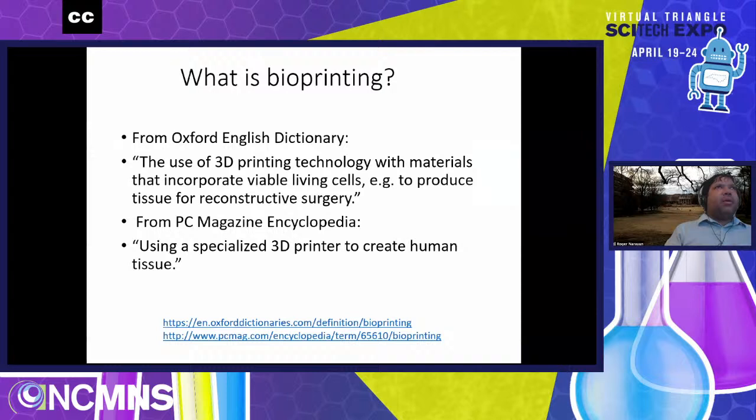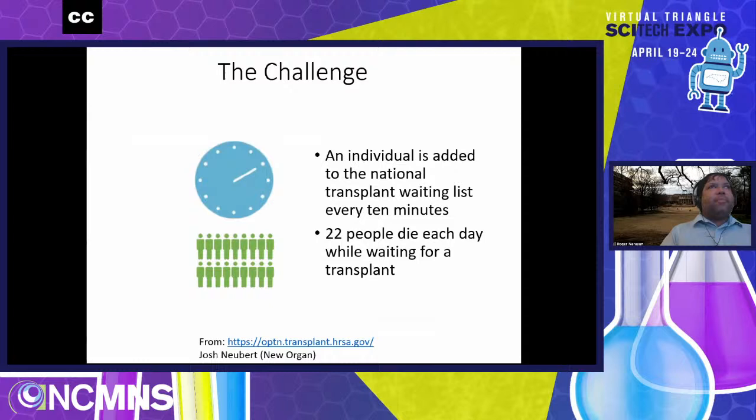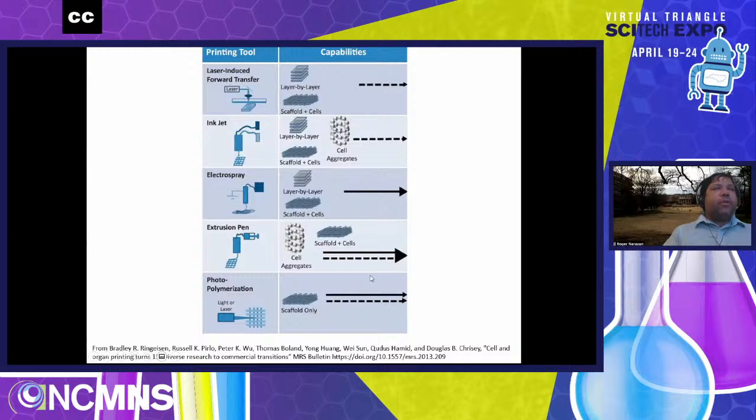And so we'll finish up with a discussion of bioprinting. Bioprinting is where you're printing with living cells. This is a new term that's just come out in the past 10 years. The challenge for bioprinting is that there are a lot of people waiting for organ transplants, tissue transplants. People unfortunately die every day waiting for a transplant.